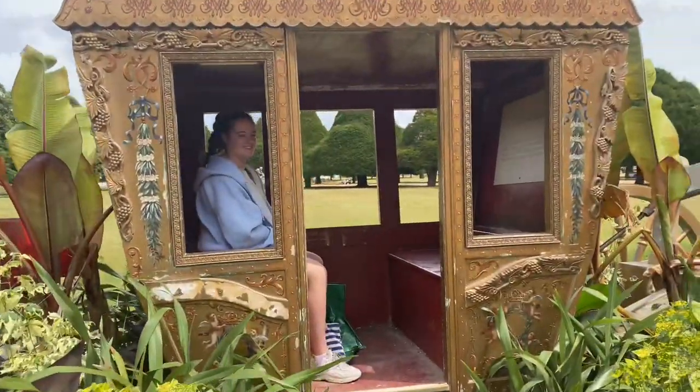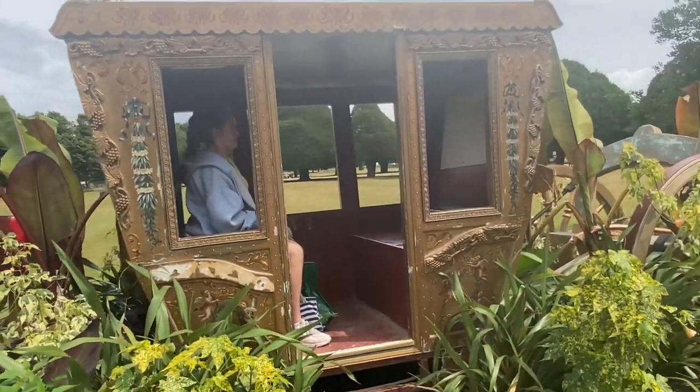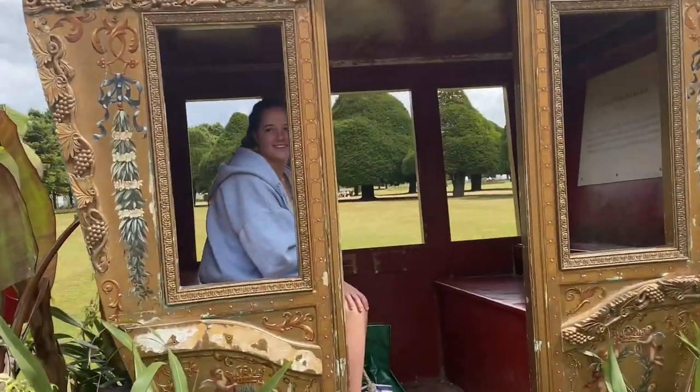This is my sister. She's just modelling in this carriage, I assume this is. It looks like they've painted it.